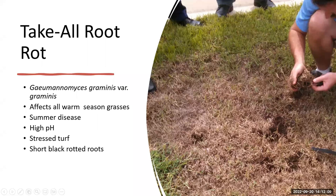Another similar fungus out there, this is a warm season disease, is called take all root rot. And it takes all the roots. If you can pronounce the name, go for it. I cannot pronounce the scientific name. Phil can. I can't do that. That's actually Phil right there.